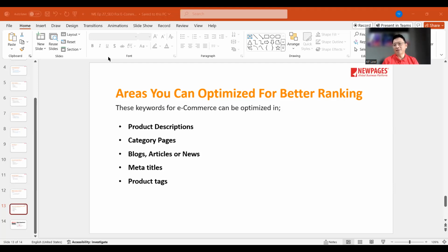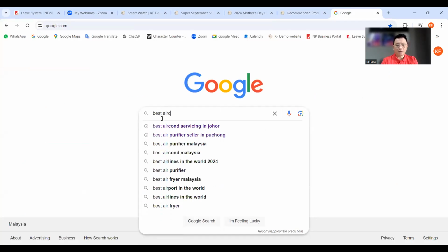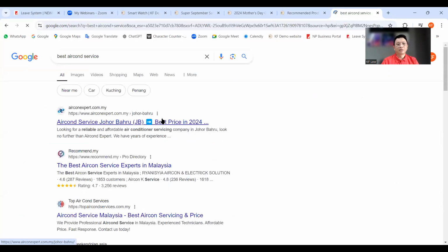It actually depends on the person who is looking at your products. For example, let's say "best air con service". Because if today I'm a client, you don't know how your customer is going to search for your keywords. Let's say I'm a user looking for aircon servicing, and based on my past experience, I engaged a few technicians or aircon service experts. They are so-called experts, and they came to my house and repaired, and yet it's still not to my satisfaction. So what's next?